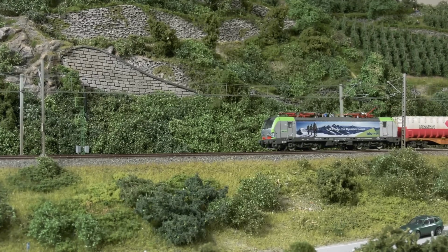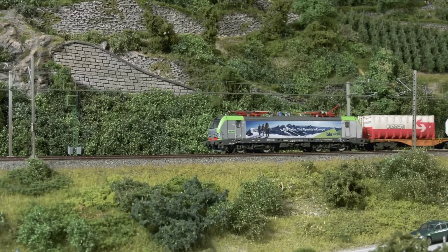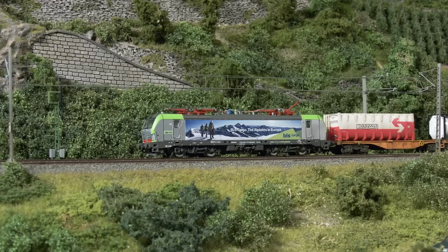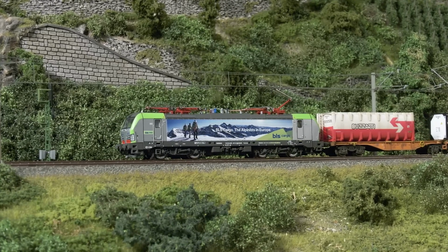The model reflects the operating condition around 2021 and shows an appealing pictorial motif with mountaineers and snow-covered mountains.